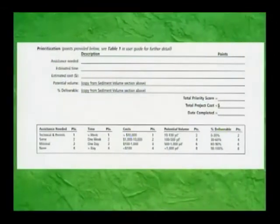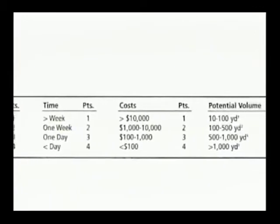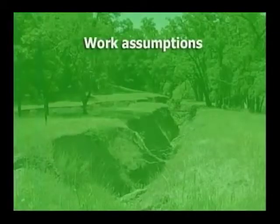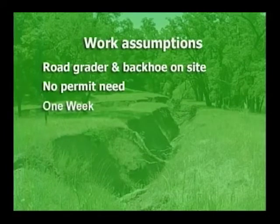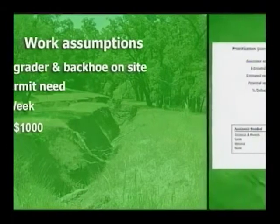Let's look at the prioritization section and use the score sheet located at the very bottom of the worksheet to select the points and complete a priority score for our source site example. For our example, you need to know that we have access to our own road grader and backhoe. We're not working in a watercourse, so we don't need a permit to do the work. We think we can do the work needed in about a week, and it should only cost us between $100 and $1,000, figuring fuel and labor costs.